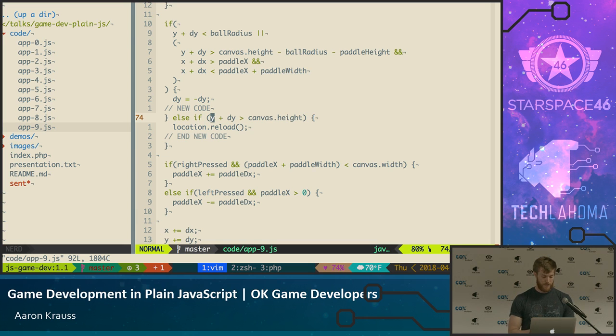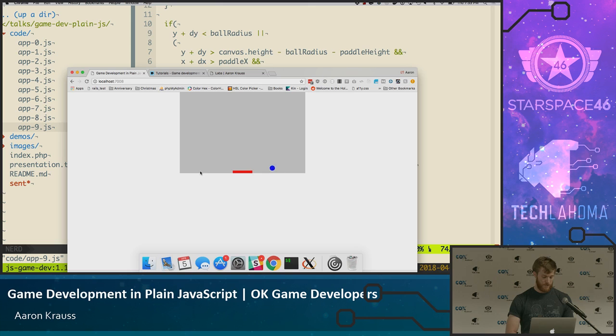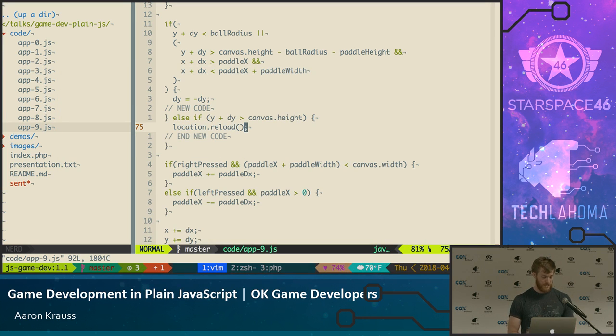So if the y value of the ball plus where it's going in the next frame is greater than the canvas height, that means the center of the ball is beyond the bottom, and somehow that happens. I just can't explain it, but it's like a free life, right? If the ball goes beyond this bottom area, the center of the ball, then we just want to refresh the page, and that's what we have here. Just like we have access to the document object, we have access to location, just some free gimmies that the browser gives us with JavaScript. So let's just reload the page.